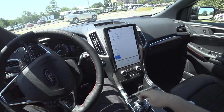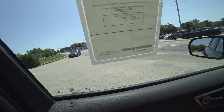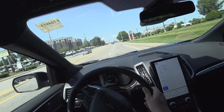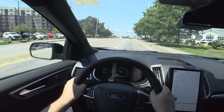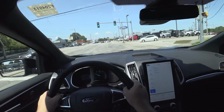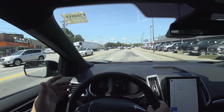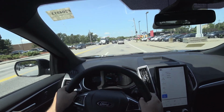This thing, I love it. I like the Edge ST even more too. Just overall as a platform, the Edge is brilliant.